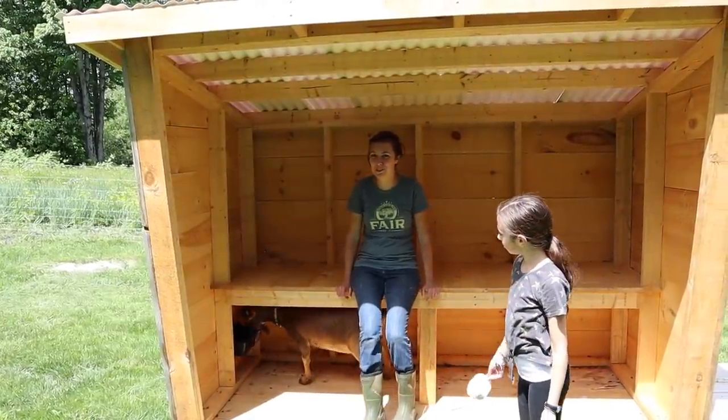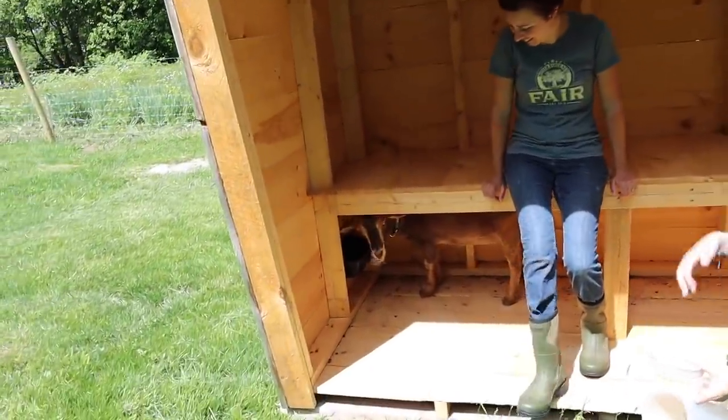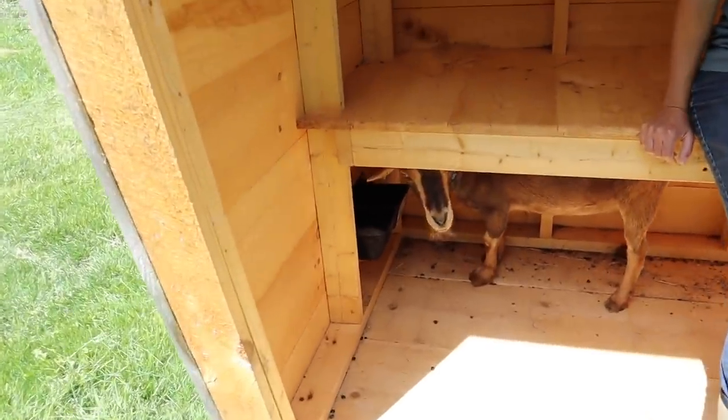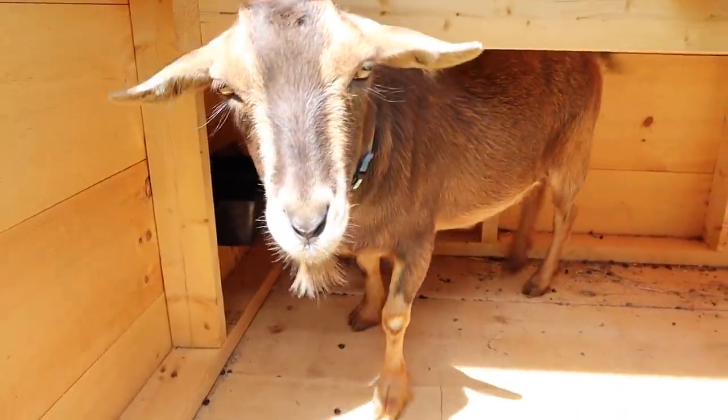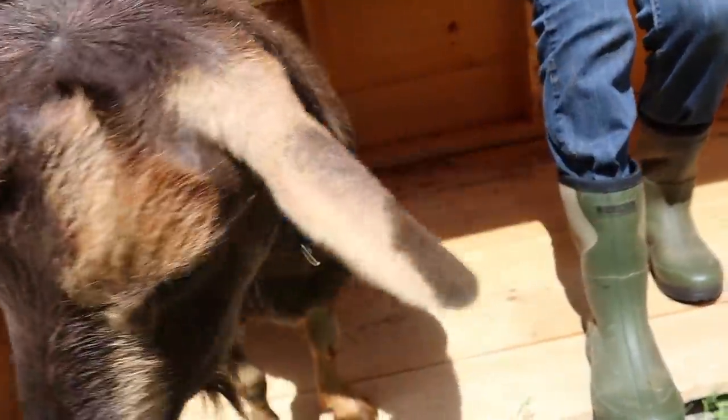I knew I made this building for a reason. It's a goat mineral feeder. It's a goat stop to get their minerals. Is that good? She's not leaving. There's nothing in there.